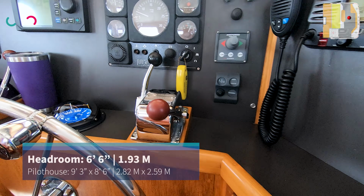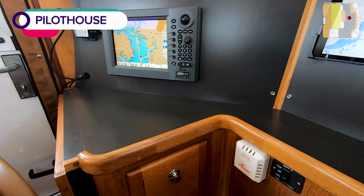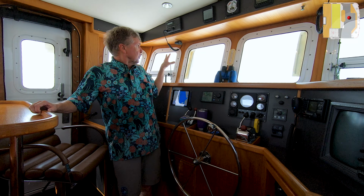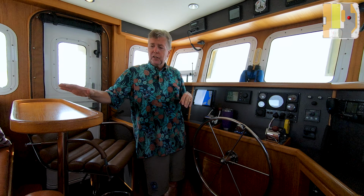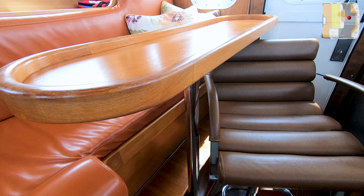Tiled carpets, all the necessary electronics: VHF radio, radar, engine control, bow thruster, windlass, compass, autopilot. Good visibility out the windows, on the sides, even back aft. There's a table right here. They have a pretty clever chair right here that you can tuck out of the way for docking, but sit in when you're underway.